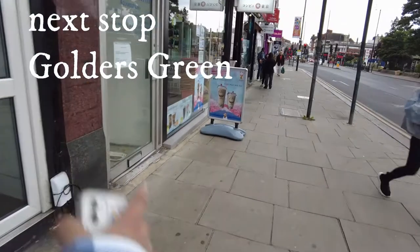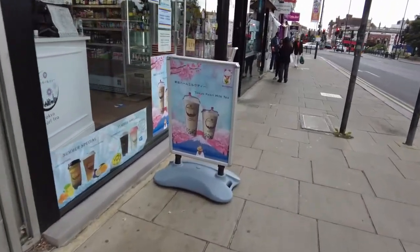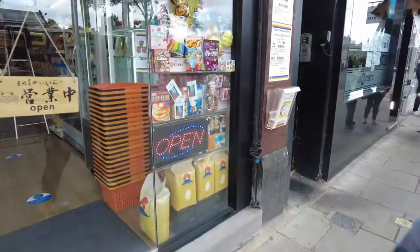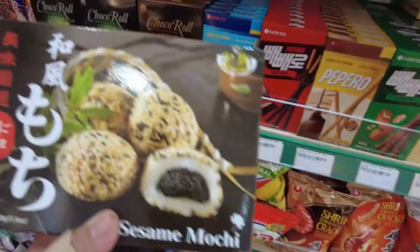That's the eat this one. Tokyo Pearl Milk. Yeah, you order there and then I will go here. Ako.